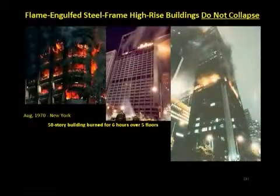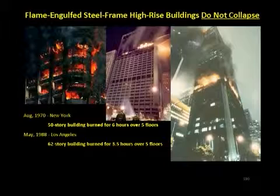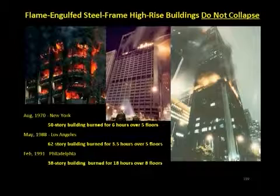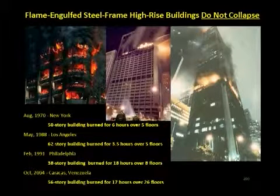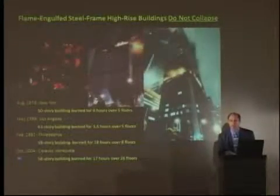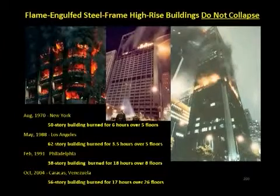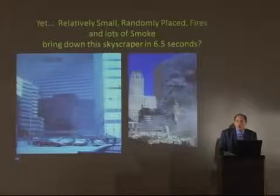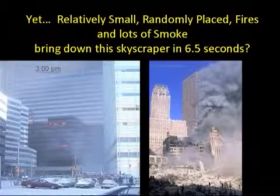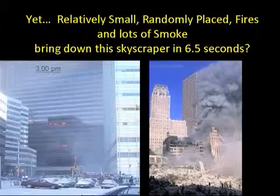Here's New York, 1970, burned 6 hours over 5 floors. Los Angeles, 3.5 hours over 5 floors. Philadelphia, 18 hours over 8 floors. Caracas, Venezuela, burned 17 hours over 26 floors. Not one of these fires brought these high-rises down. In fact, no steel frame high-rise building has ever been brought down by any fire. Yet relatively small and randomly placed fires and a whole lot of smoke are said to have brought this skyscraper, Building 7, down in 6.5 seconds after burning in just that afternoon.